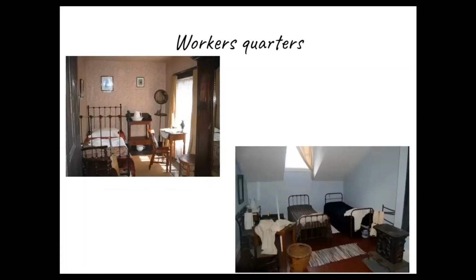So workers' quarters, these pictures are taken from the Biltmore in North Carolina. It's America's largest home, and that was built by George Vanderbilt. So you can see that they're very sparse and very simple, and they most likely didn't have a lot of possessions. A great example of servant quarters in Elkhart County is at the Ruthmere in Elkhart. And I believe they actually just closed until April because they only are open from April to December.